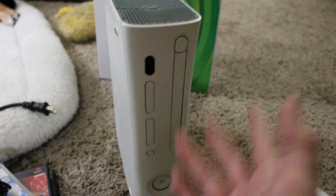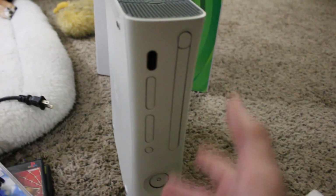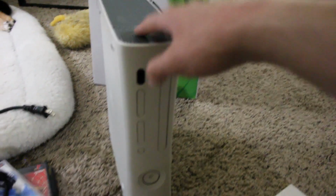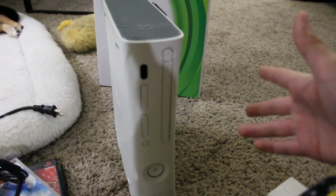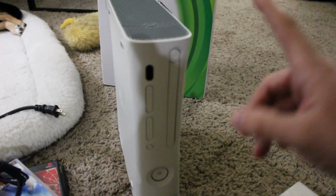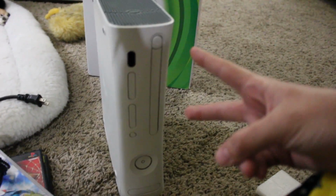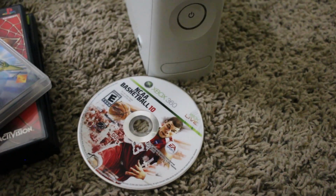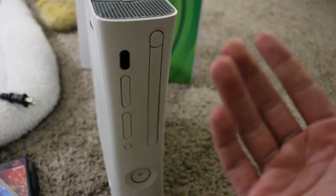It's on a 12,000 series kernel, while right now, as I'm recording this video, the latest kernel out is 17.511. So there we go. We end up getting an older updated 360 that, to be honest, probably has never even been taken online. It had one account on it, and when I looked, there were 2 game saves on there. One of them was for NCAA Basketball 2010, and the other one was for another sports game from 2010.